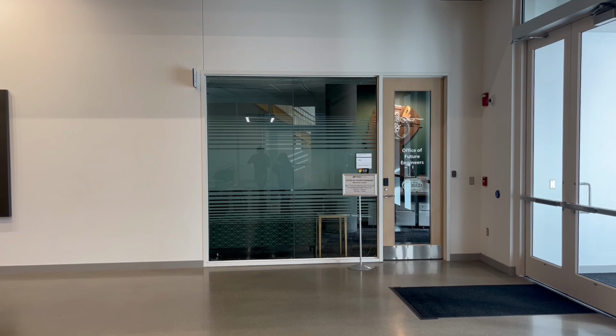I hope that through this virtual tour, you've gained a better understanding of the incredible resources and opportunities available to students here at Purdue. As you can see, Purdue engineers are supported by state-of-the-art facilities, a vibrant student community, and also countless ways to grow both academically as well as professionally.